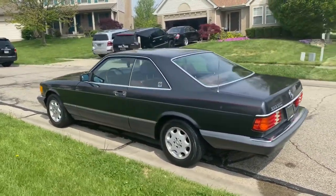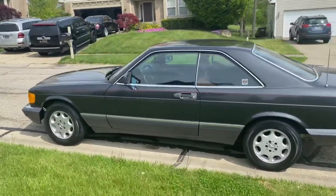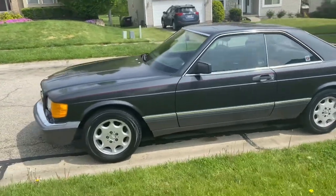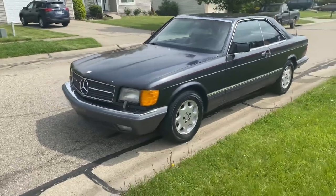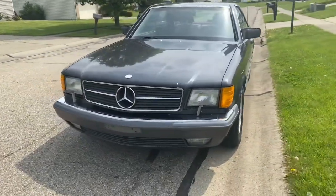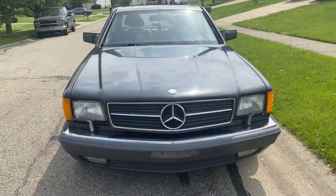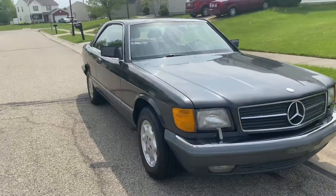It's always hard to let these cars go. I let go of my '85 500 Euro spec 500 SEC. That was tough. So now I'm about to let this one go, the 560 SEC. He knows a lot about these cars. He knows what to expect, what he wants to do to it, and where he wants it to be. I'm just happy I'm selling it to somebody who knows what they're doing with the car. So it's going in good hands.